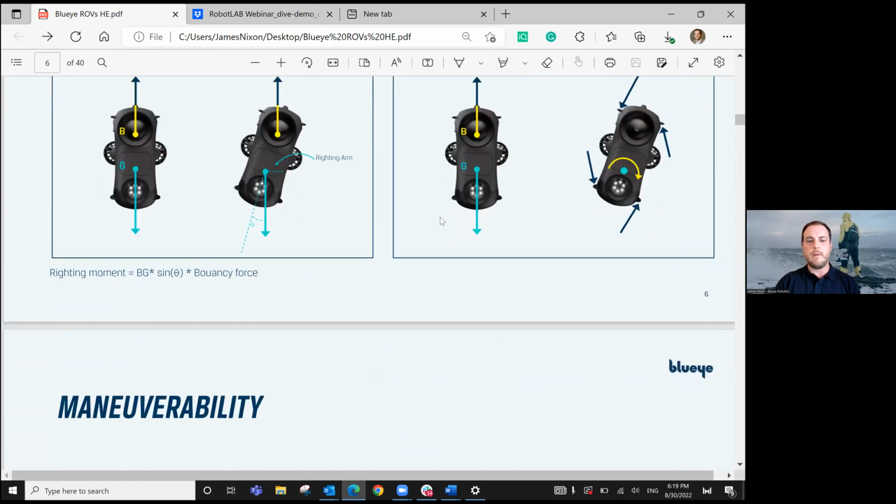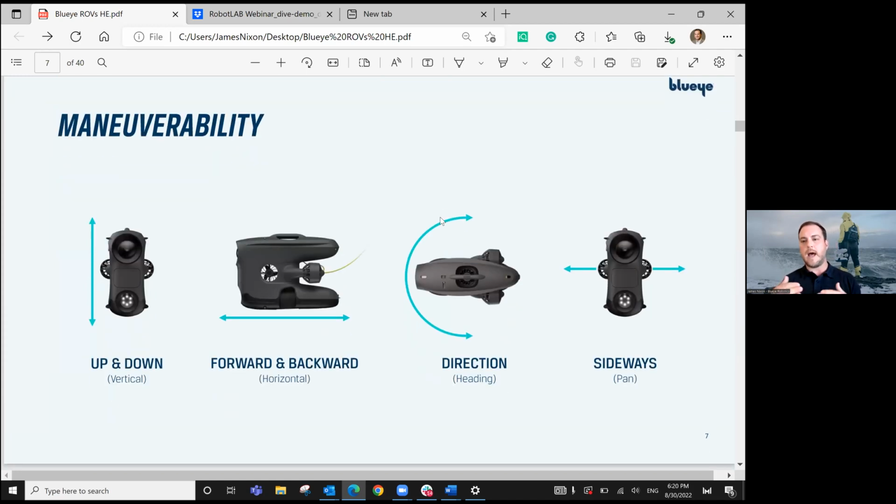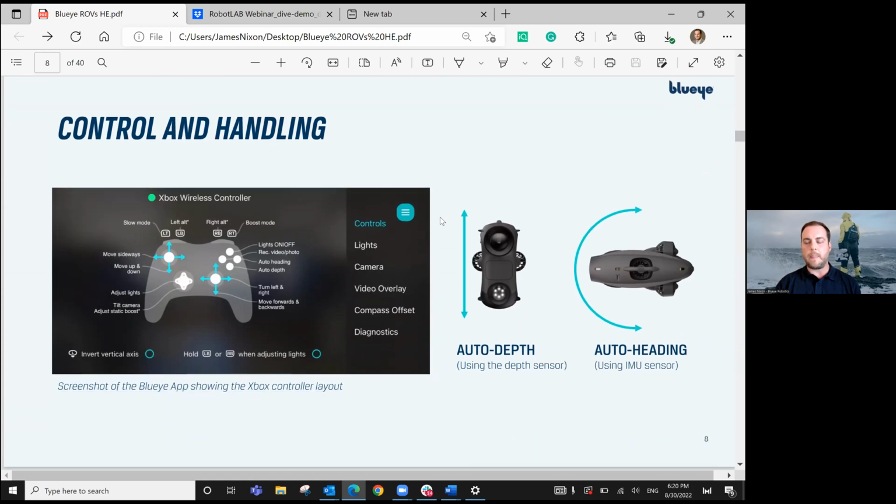In terms of maneuverability, we have 4 thrusters, 1 vertical, 1 side to side, and 2 push pull. So it really drives more like a helicopter than a plane. We also have a few built-in features that make operating this ROV easy. And when I say easy, I mean 12-year-old. I have a 12-year-old stepdaughter. She can operate it.